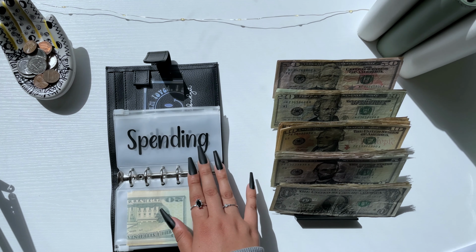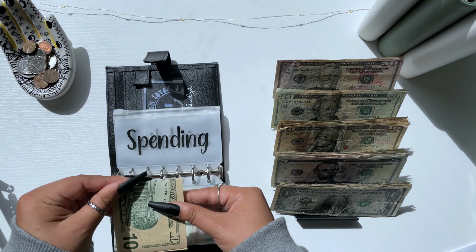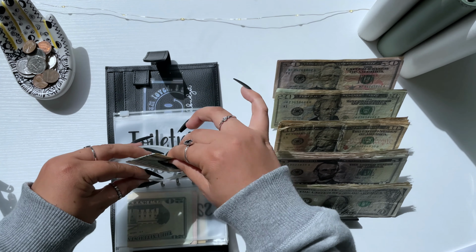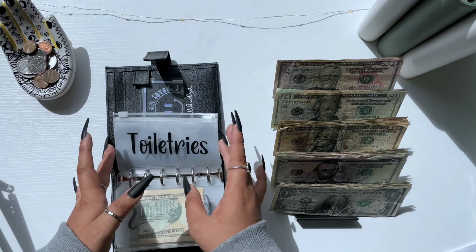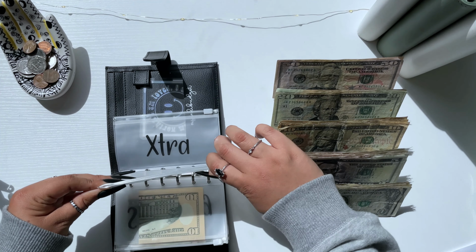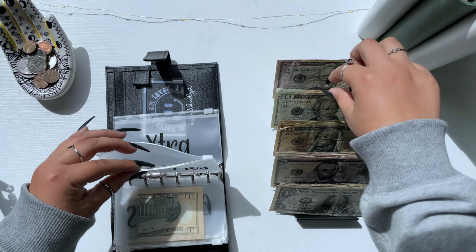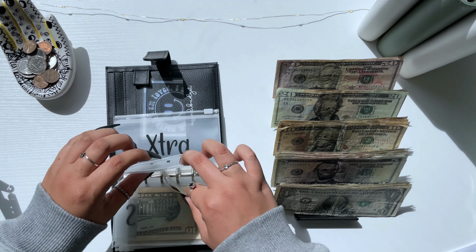Spending is only going to get 10. I don't know how or why some of these are open and some of these are closed. I don't know. And then toiletries is going to get 20. I just bought some toiletry items. I needed some toothpaste and some other things. So we should be good with this for the next 2 weeks.